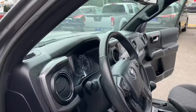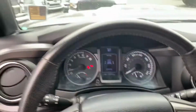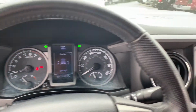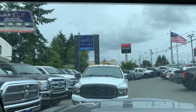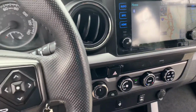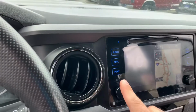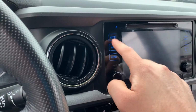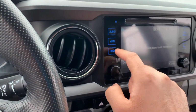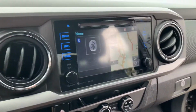Let's see the interior. Open quick. See the original miles. It works, has navigation and everything. It's beautiful.